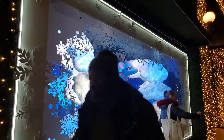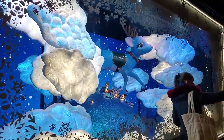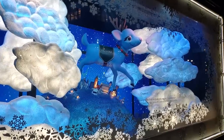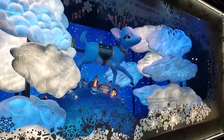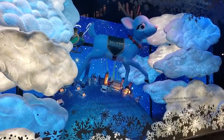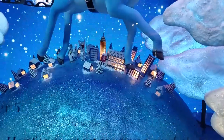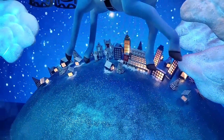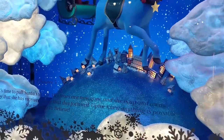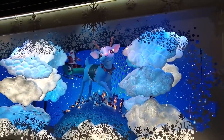And then here is Tiptoe, a member of Santa's team now. She's wearing her little saddle that also says Believe. And all ends well for Christmas. Oh, but you can see actually, if you look in, Tiptoe is flying over New York City. If you look in there, it says World's Largest Store. That's Macy's, and you can see the Empire State Building. So Tiptoe definitely made a point to visit New York. And there she is with a big smile on her face.